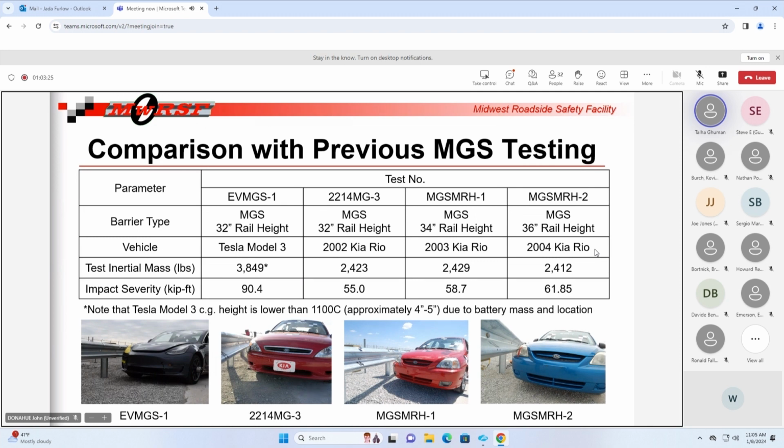We had 3 relatively good comparison points that we had in-house to look at, and those were the original testing of the NGS to MASH, which is 2214 MG3. That was almost the same system, 32 inches tall, with in this case, a 12-inch block out, but it used the Kia Rio vehicle. So that's a good analog.